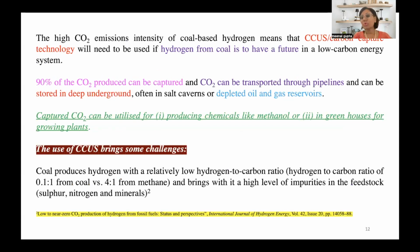Because this coal gasification technique produces greenhouse gases, it is not environment friendly, and that's why there is a need to use CCUS technology, carbon capture, use and storage technology, with coal gasification, so that there will be chances to use this technology in future also. If this can be done, then 90% of the carbon dioxide can be captured and transported with pipelines, and even used for further applications, like producing chemicals such as methane, or utilized in greenhouses for growing plants. So if CCUS technology can be built in with coal gasification, it will be a real help for the environment.